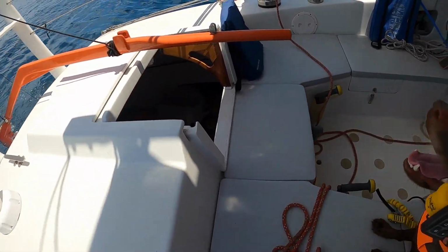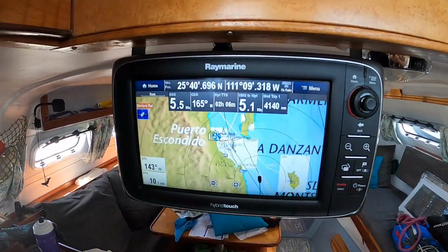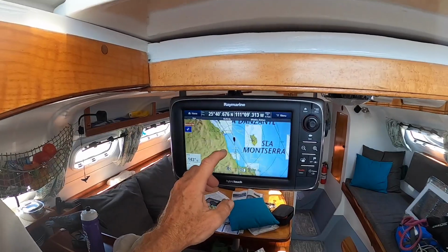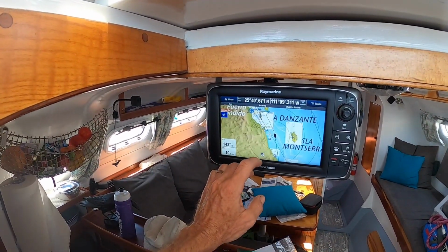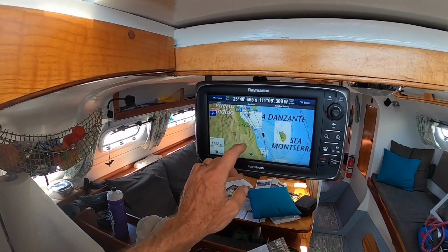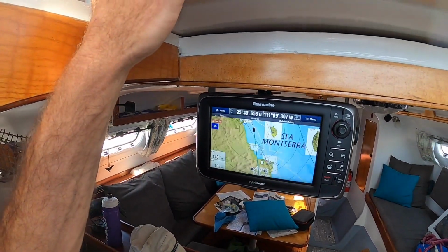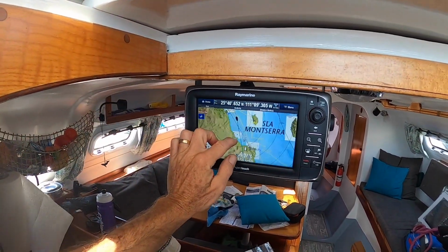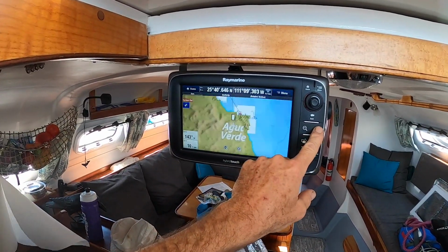Okay. So we left our mooring at Puerto Escondido, and we're going down here to Agua Verde. It's a 20-mile run down the coast. We've got 10.7 nautical miles, about halfway. We left at 10. It's now 1. 3 hours, kind of slow. A couple more hours to get down there. We'll anchor up in daylight, do some swimming. Supposed to be really good snorkeling in Agua Verde. Let's zoom in for you.